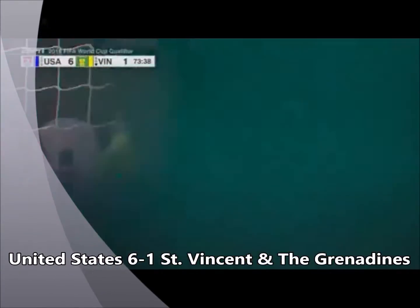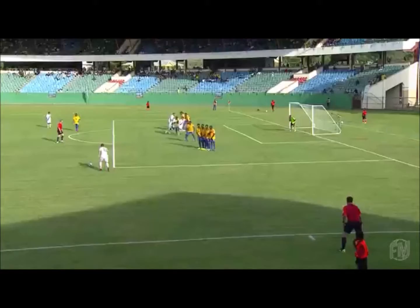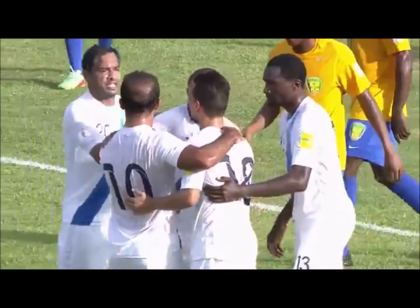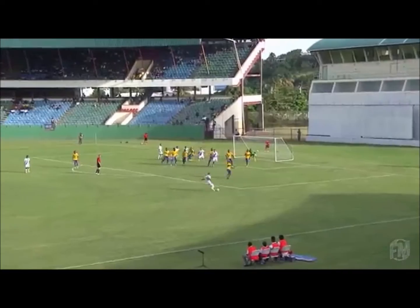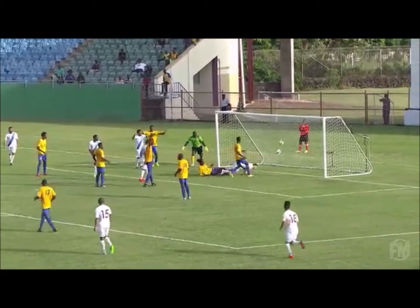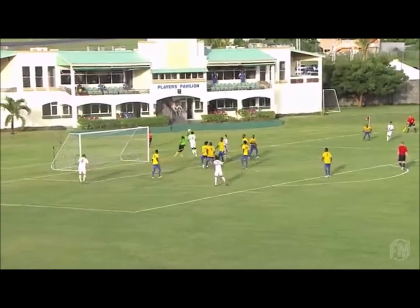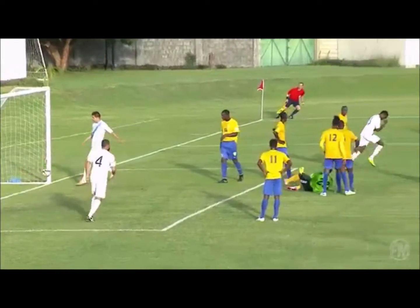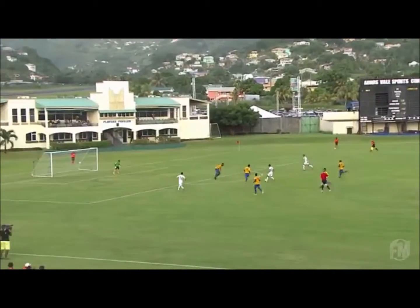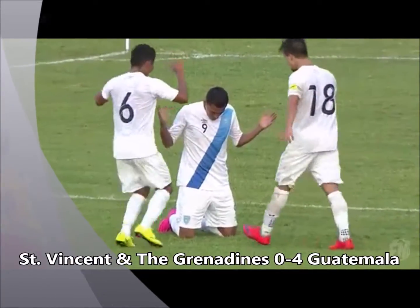Unfortunately for St. Vincent, the fun wasn't over as we headed into Matchday 2, when they went home to the Arnos Vale Stadium in Kingstown to take on Guatemala. Guatemala opened the scoring with this free kick from Chinchilla in the 8th minute. And they doubled their lead in the 32nd minute with a close-range finish from Mino Lopez. It continued to rain Guatemalan goals in the second half, and Dennis Lopez headed them 3-0 in front on 48 minutes. Tinoco slotted home a 4th goal for Guatemala on 81 minutes, and that's how the game finished. Not quite as much as USA.